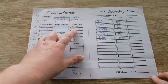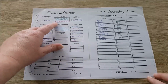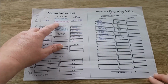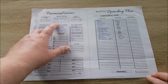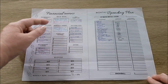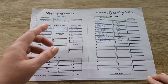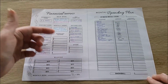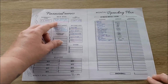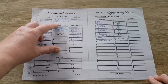So we have $60,000 in our house savings account, and our next big goal is to hit 75. Now we're not going to do that this month. I mean, that would be really nice, but it's going to take us a while to get there. But what we've done is we've taken our really big goal of saving up $100,000 and we've broken it down into smaller targets. So our next big target that we're working towards is 75. So we keep that focused.